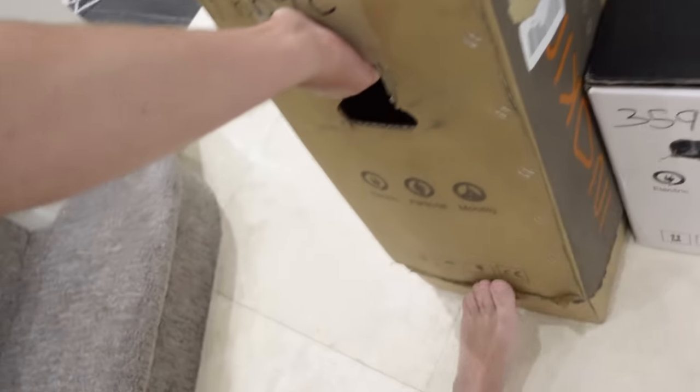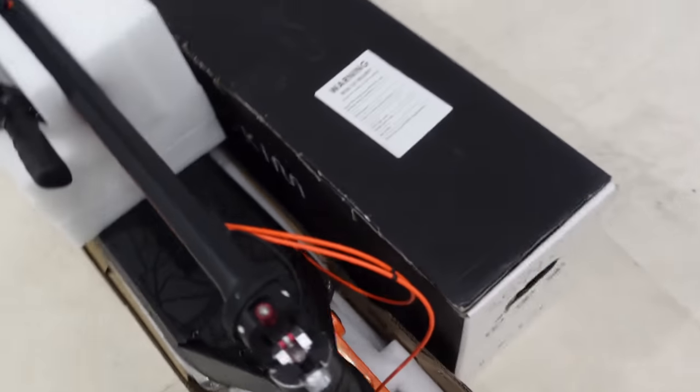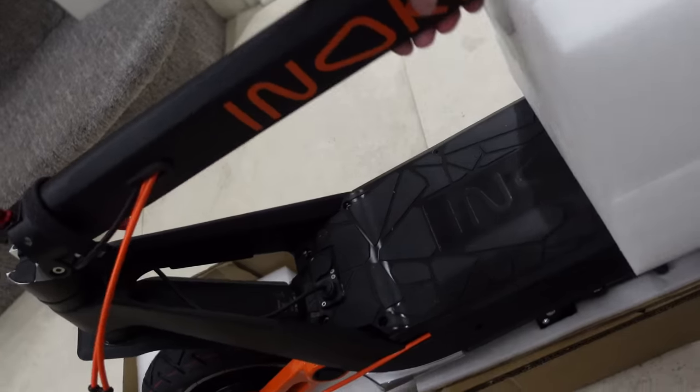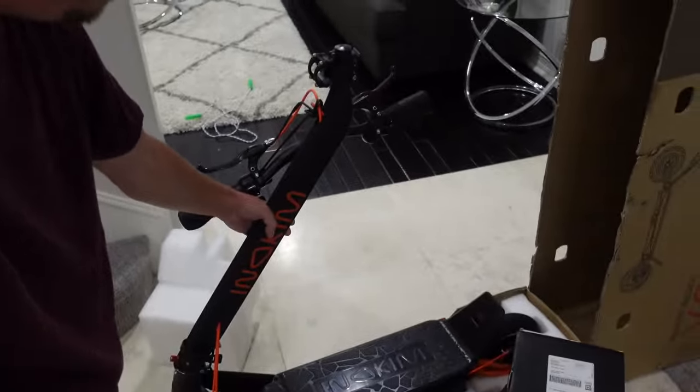Anyways, let me show you inside this box really quick. Let's see here. Look at this, look at this. That thing is so massive compared to our other ones. Ooh, that looks just so cool. Oh man, you guys, this scooter is gonna be awesome. All right, see you guys in just a sec.